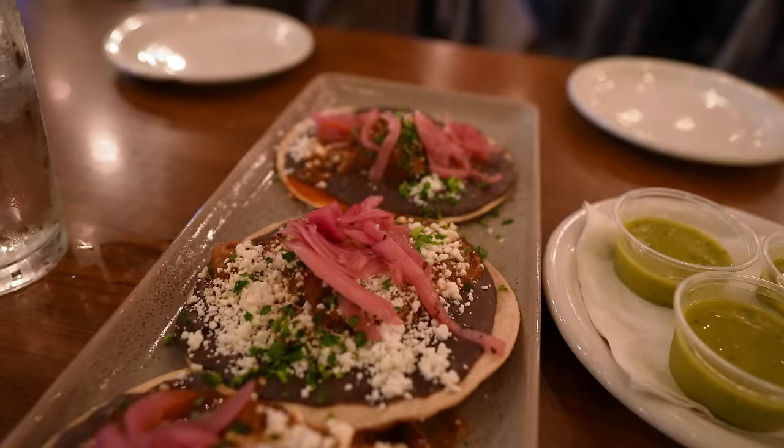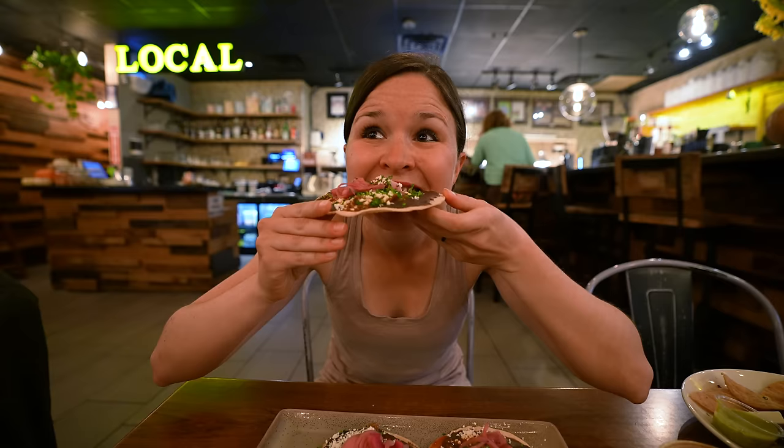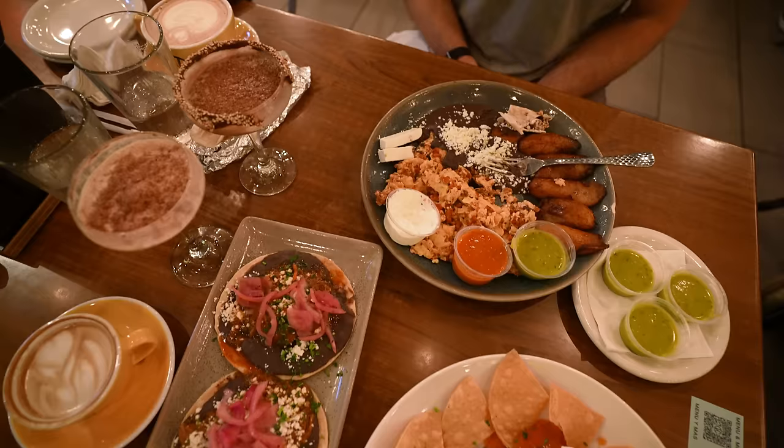We also have an appetizer, tostadas pibil, which are tostadas with refried black beans, cochinita pibil, pickled red onions, and feta. We are just straight up feasting here. We have an appetizer, we have all these drinks, and then we also have our main dishes here.